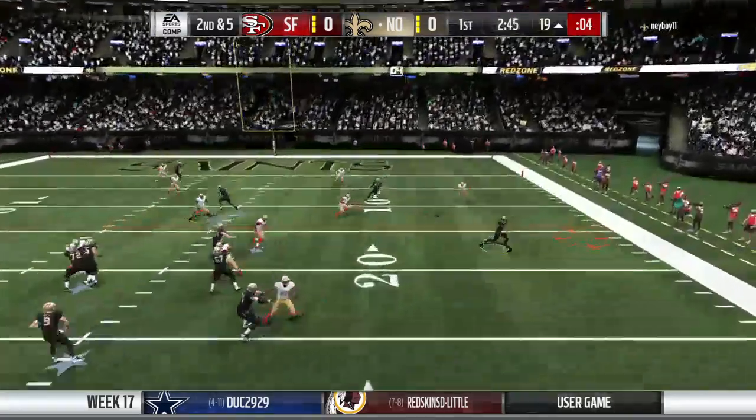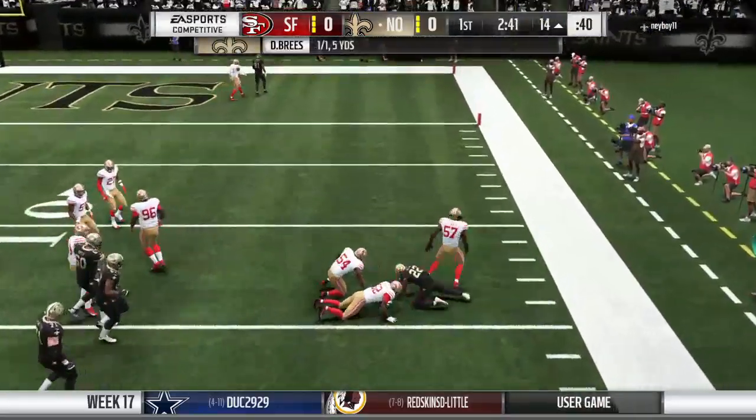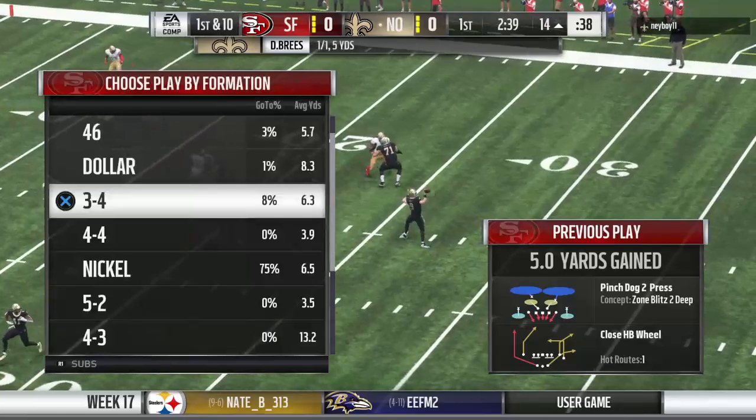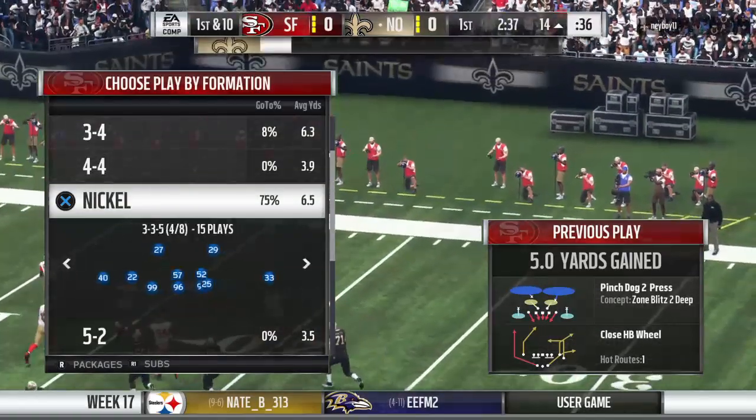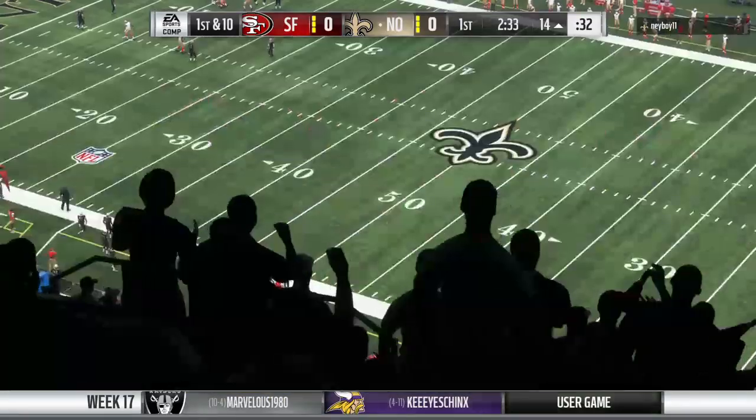Now they'll throw with Brees. He dumps it down to Ingram. And he'll get him inside the 15 down to the 14-yard line. At 5 yards on the play there as the drive will continue. They've got good playmakers on the offensive side of the ball.